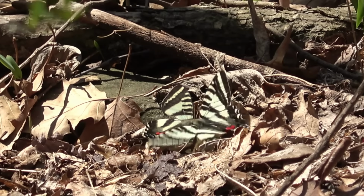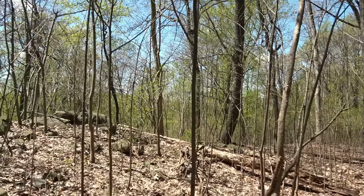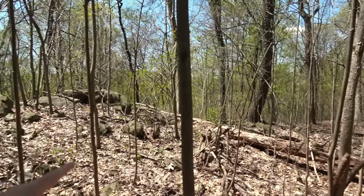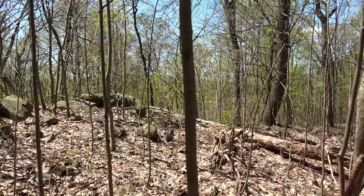Let's see if we can get closer. Yeah, there's a couple of them flying around in here. These are pawpaw trees. All these little trees here. I've talked about them in the past. But zebra swallowtails, that's what they feed on. Well, not the adults, but the young. They'll lay their eggs on here.